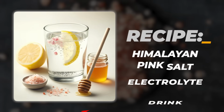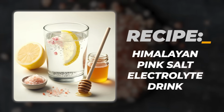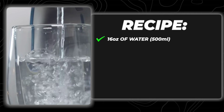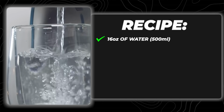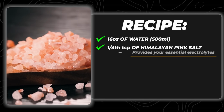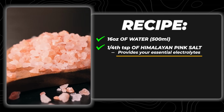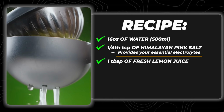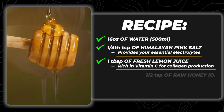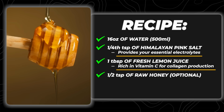So, here's your exact recipe to make a Himalayan salt electrolyte drink. If you don't want to buy my ElectroGLO, you can make this one at home or even alternate them. Here's what you want. 16 ounces of filtered water. That's 500 mLs. A quarter teaspoon of Himalayan pink salt. That provides your essential electrolytes. Then a tablespoon of fresh lemon juice. That's rich in vitamin C for collagen production. Optional here, a half teaspoon of raw honey.